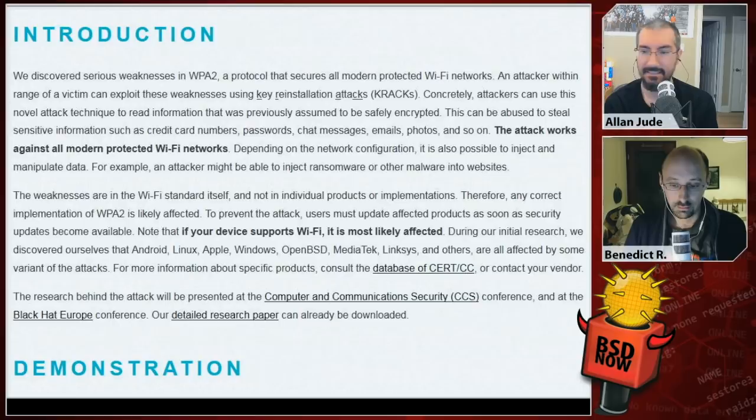Concretely, attackers can use this novel attack technique to read information that is previously assumed to be safely encrypted. My understanding of the way it works is you can trick the AP or the client into using a key they've already used before, such that you can eventually decrypt the traffic. Or in some cases, you could actually trick them into using a key that's all zeros, which effectively doesn't encrypt the traffic. Not very encrypted at all.